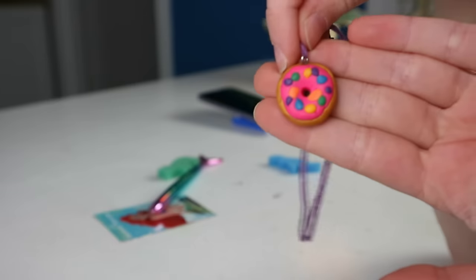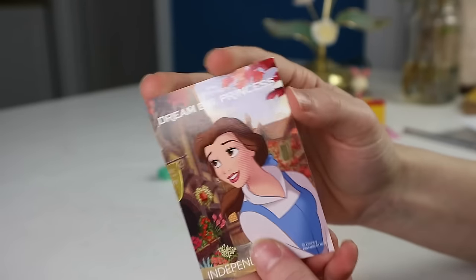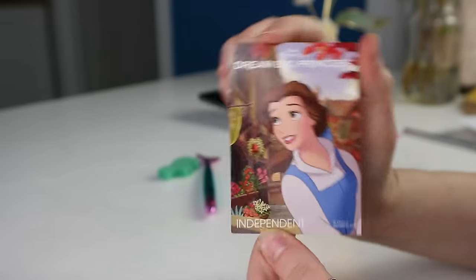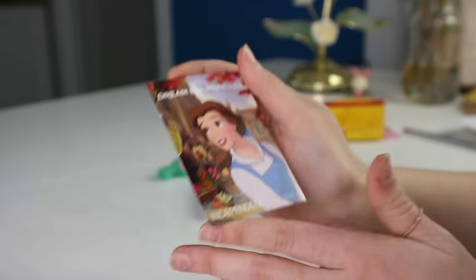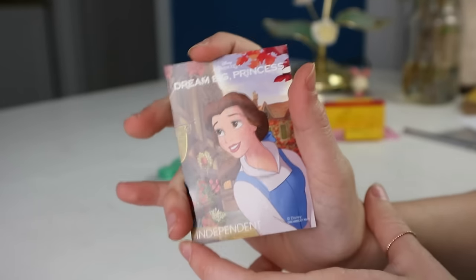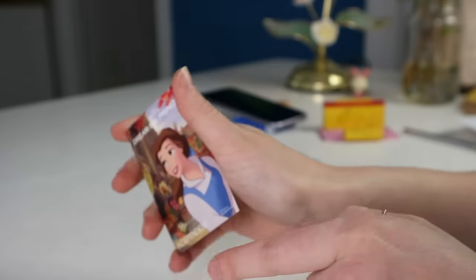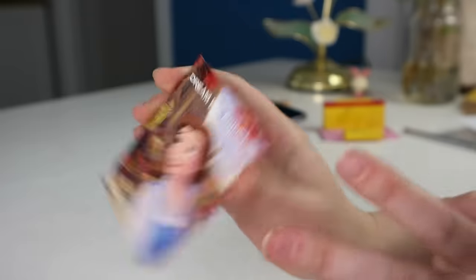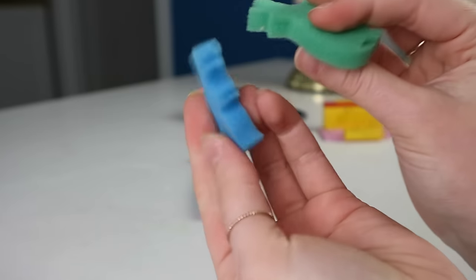Oh, this is so cute. This is a handmade donut necklace. Disney princesses. Oh, Beauty and the Beast. This is probably my favorite Disney princess movie, though you probably could have guessed that from Extraordinary Magic. I just have a lot of really good memories watching this movie. Actually, we also have a family friend. Like, my family has a family friend that knows the person who helped design the Beast character from this movie. It's a small world.